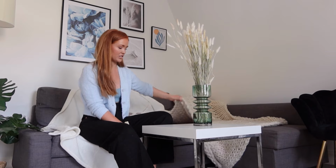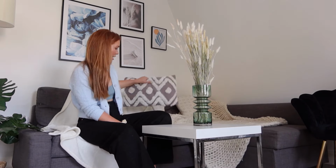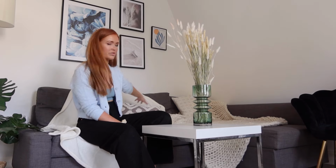So with the sofas we just put some massive throws. I always get asked where this throw is from. It's from Primark. It's literally like £30. Usually these kind of chunky knit throws are like £100, so it's an absolute bargain. And then if I can remember, I will let you know where that cushion is from. This cushion is from Dunelm.